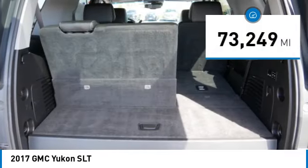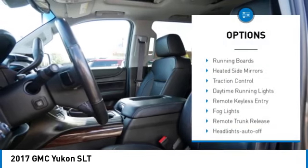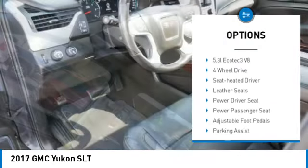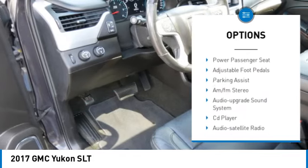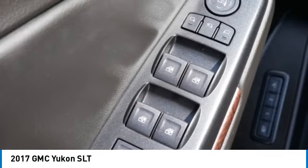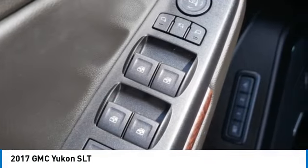Here are some of this vehicle's great options: towing package, running boards, heated side mirrors, traction control, daytime running lights, remote keyless entry, fog lights, remote trunk release, auto off headlights, power driver mirrors.